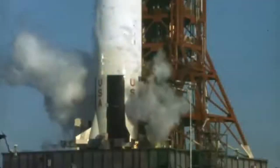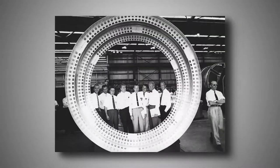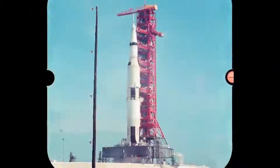10, 9, ignition sequence start. 6, 5, 4, 3, 2, 1, 0, all engine running.